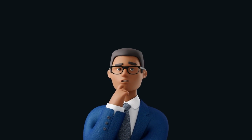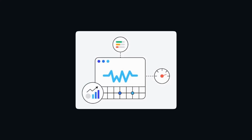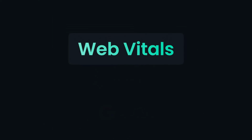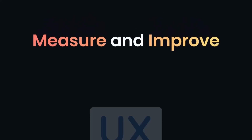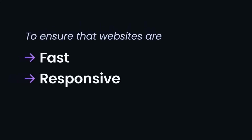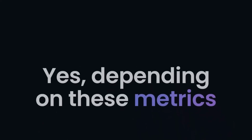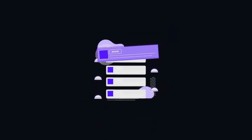But then, how do we know if we have achieved the best performance for a site? This is where Web Vitals, which Google introduced in 2020, come into play. The term Web Vitals is a set of specific metrics and guidelines developed by Google to measure and improve the user experience on websites. We as developers need these metrics to ensure that websites are fast, responsive, and provide a smooth user experience, which is crucial for user satisfaction and search engine rankings. Yes, depending on these metrics, the website that performs the best will be displayed first in search results.